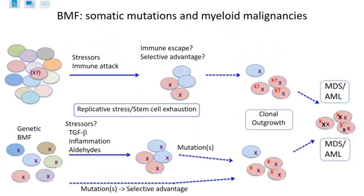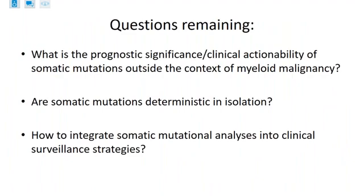So I don't have a lot of time, so I'm not going to go through the pathophysiology. I want to leave time for questions, but there's a lot of work going on now in drivers of somatic mutations and myeloid malignancy, and this is an evolving field where much work remains to be done.